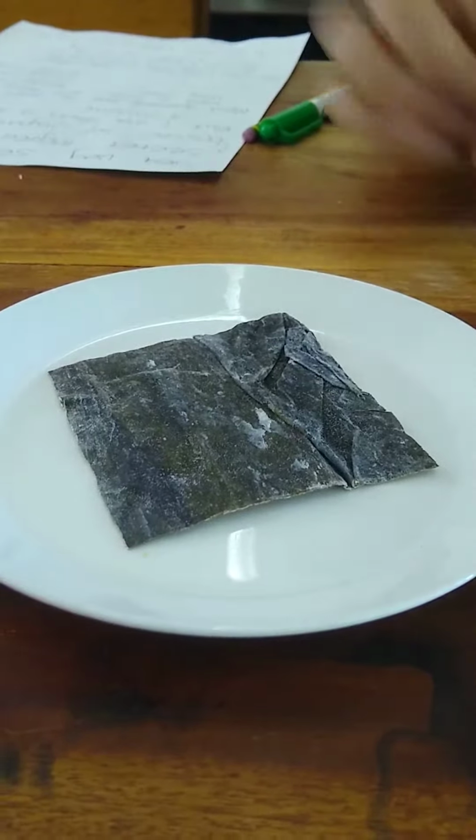Now I use kombu frequently when I make miso soup. When I make any soup or stew, I add an inch of kombu to it just to give it that extra flavor because it has glutamic acid in it, which is also in things like Parmesan cheese that boosts the flavor of everything you eat it with. And it also is great for cooking beans with. Kombu.